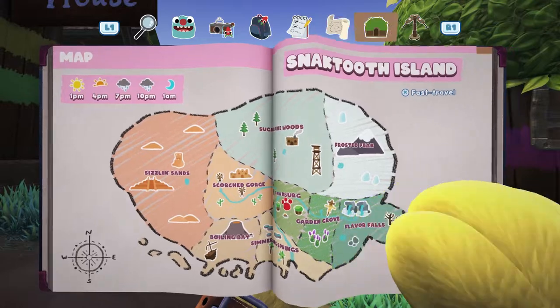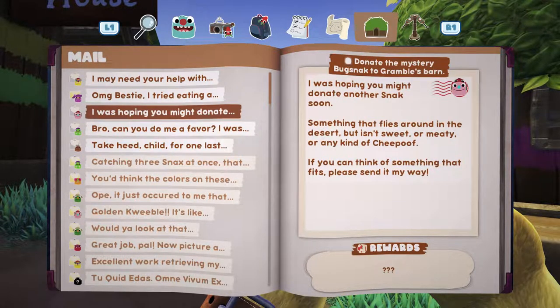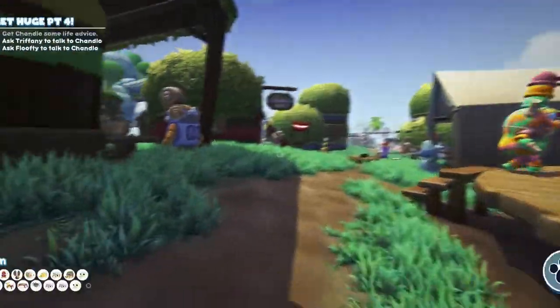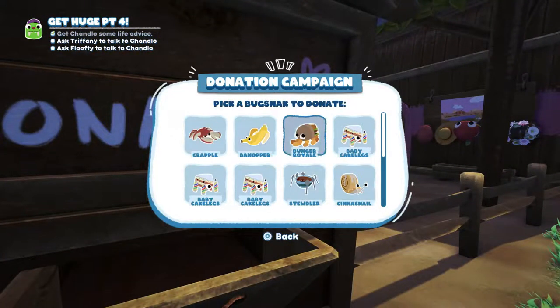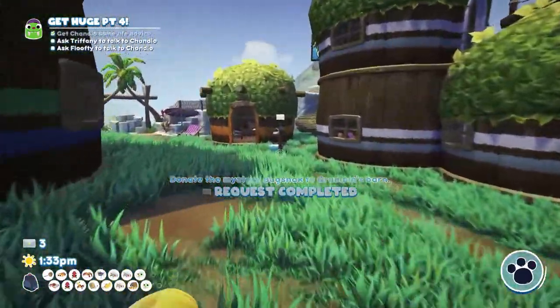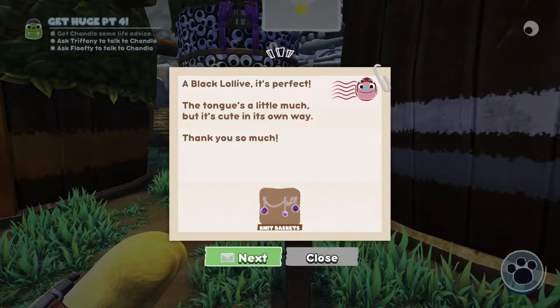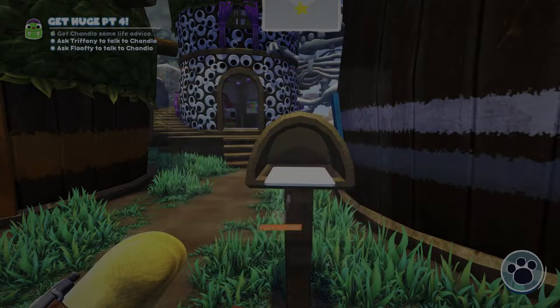Ow, I hit my hand. Five different Bugsnax. Oh. We just need to donate this thing. Hi, Wambus. A black lolof, it's perfect. The tongue's a little much, but it's cute in its own way. Thank you so much. Great job, Bestie. Though after you scanned this, I tried eating the frozen Stoodler and almost chipped a tooth. Ugh, if only I had a Stoodler that was just right.